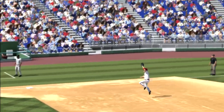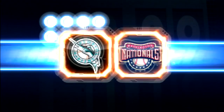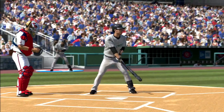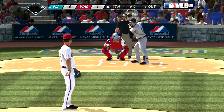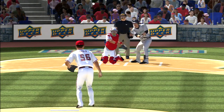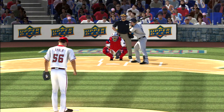Third hit of the ball game. His second single, and of course, he had that home run earlier. They just can't get him out. Jorge Cantu will try again. Struck out swinging his last time through. Lays off, 1-0. And this is one of the few guys in the lineup that has not joined the hit parade so far.